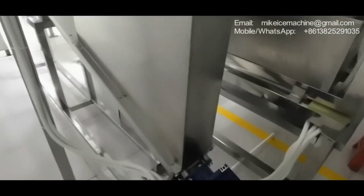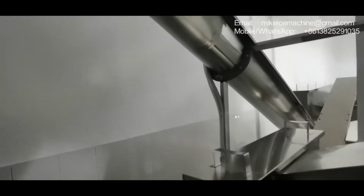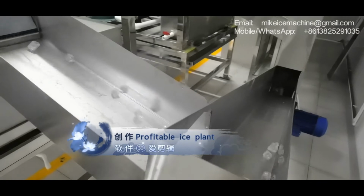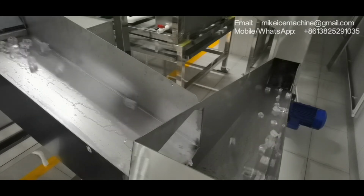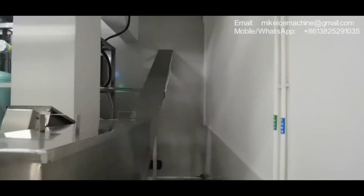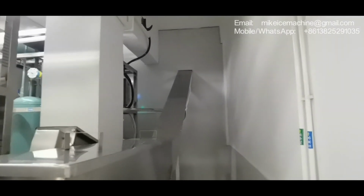Okay. This small screw conveyor will take the ice to that side, and finally all the ice will be collected by this big screw conveyor. This is the big one. Okay, the screw conveyor takes the ice to another room over that side. Now we're going to check that side.